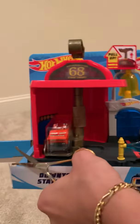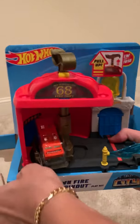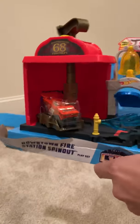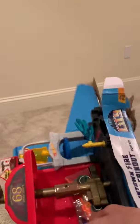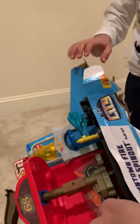Just Mommy, the fire station. Oh, that's so cool. Look at this fire station. And look at this water tap. Let's open the fire station, Liam. Mommy, and we'll open the car too.